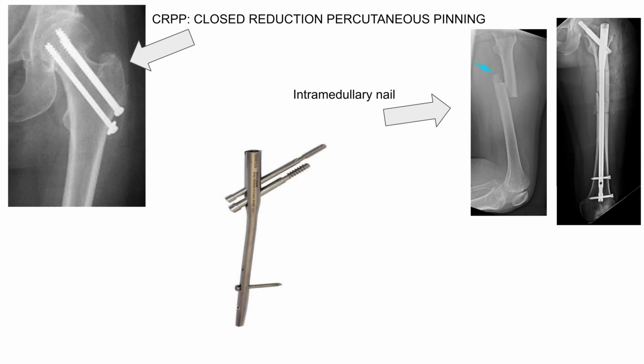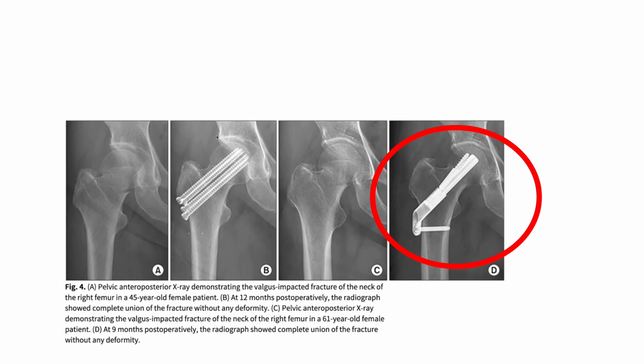This is what it looks like, sort of, one of the systems when it's not inside the bone. And then this is what I elected to do for this gentleman. We talked about a hip replacement with him. He was a little bit older and his activity level, he wasn't really active. So I felt like this fracture could have been treated with a hemiarthroplasty, partial hip replacement, or this little blade system here that actually stabilizes the fracture.